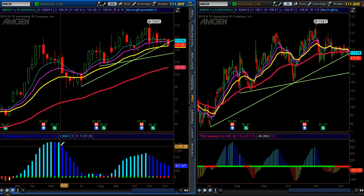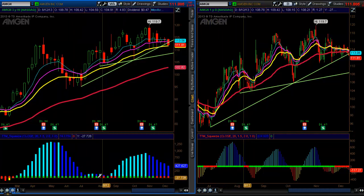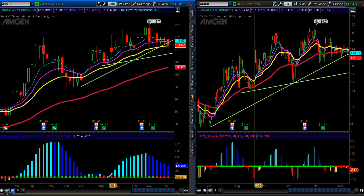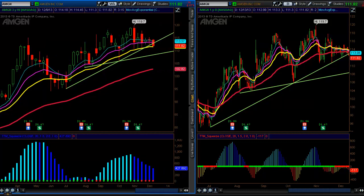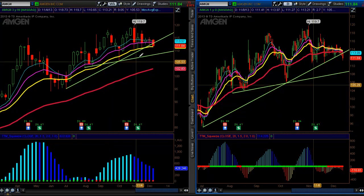What I wanted to point out is that when the squeeze indicator is moving down like this and you're in a squeeze, that's fine. But as soon as it starts to flop back and forth around the zero line, then it's not as high probability. You're looking at some choppiness.